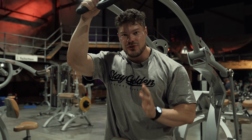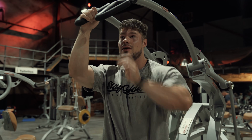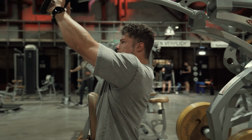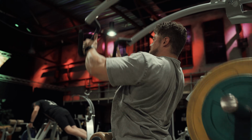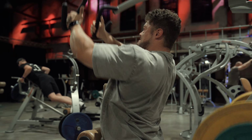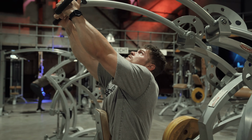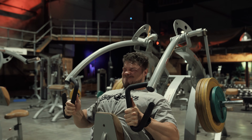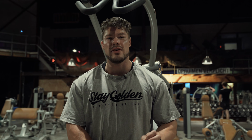Okay guys, second working set. The same weight, we're doing 3 working sets here, so here I'm actually going to try again around 10 reps and then lighten the weight for more reps. But anyway, let's do this. Exactly 10 reps.